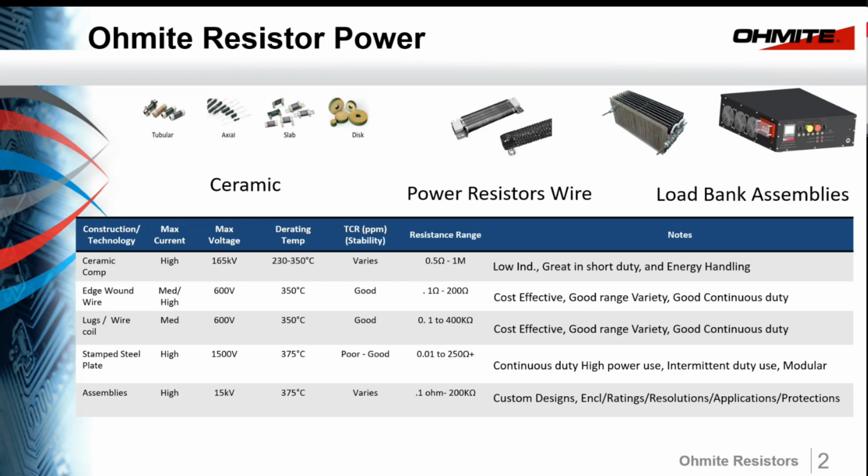Our ceramic composition is highlighted. It handles very high current and short duty, also very high voltages, does have a lower temperature rating for operation, and TCR that varies with the resistance value and type of material for the ceramic. Ceramic could be its own whole thing, really, but it has quite a range of resistance value and really shines for energy handling, where you have capacitors that need pre-charge or discharge, or any kind of pulsing that you do. Ceramic is a great solution with its high current and high energy handling capability.